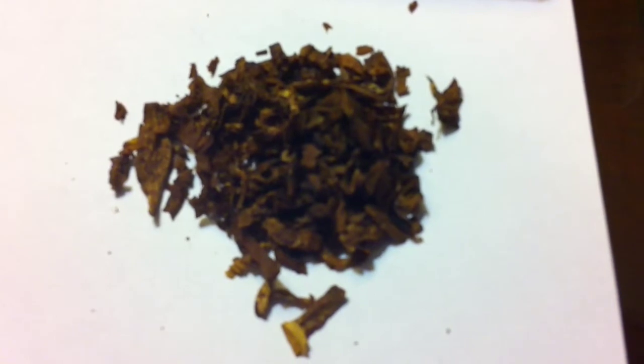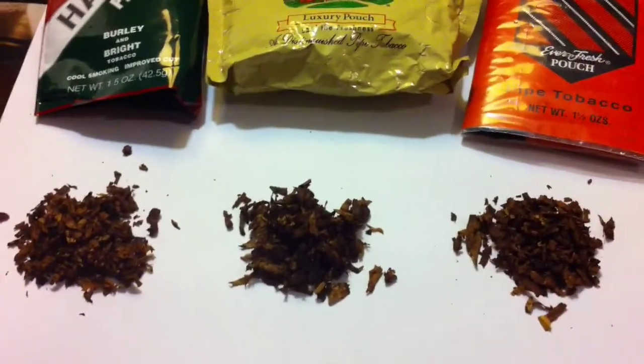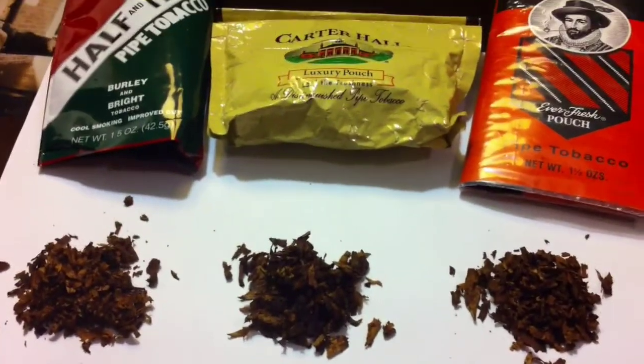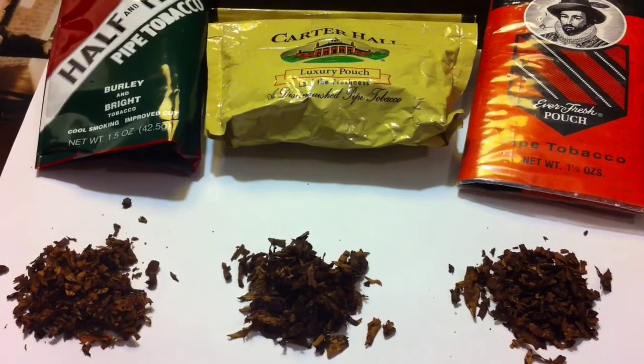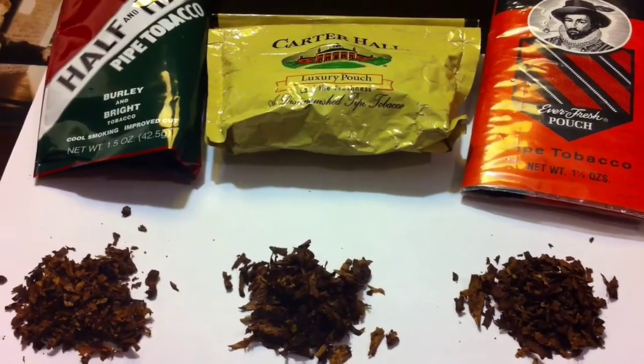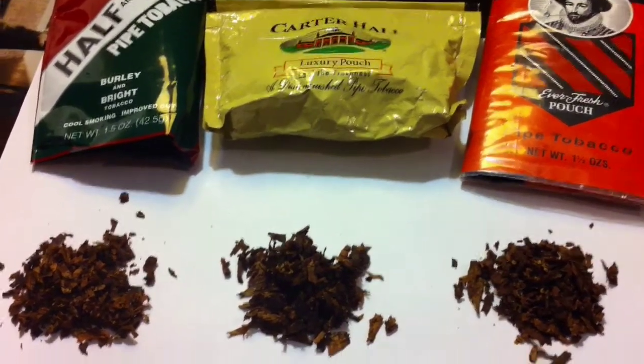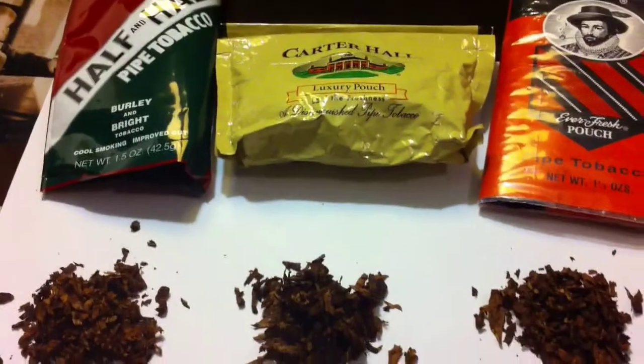I think it really helps when you are loading the pipe. I usually use a cob when I'm smoking any of these OTCs, and I like to just dip the pipe bowl right down into the pouch and load the pipe that way. Super easy, and then I can go on fishing and doing what I'm doing and not think too much about it. So that is what they look like.